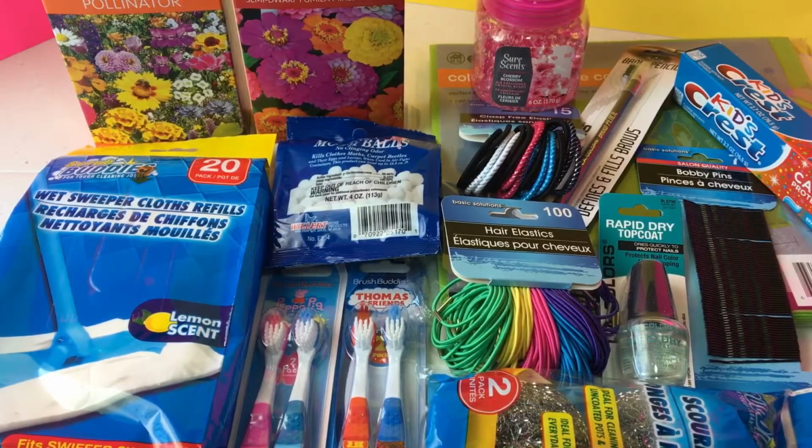So thank you so much, and my advice to you, just for little things like this, for the house, there's so much stuff in the Dollar Tree that you can buy for just a dollar. I mean, almost all kinds of stuff. You name it.